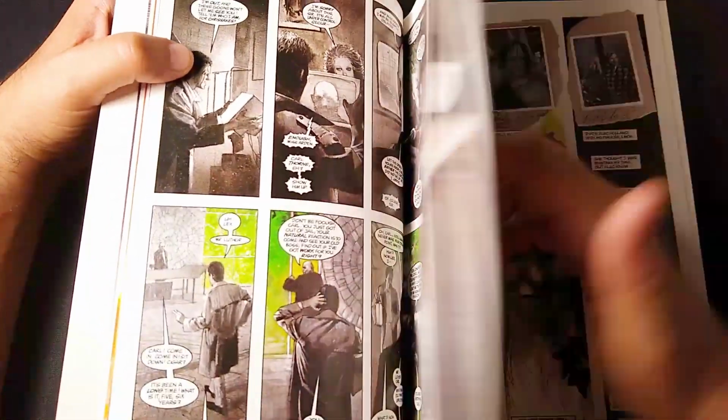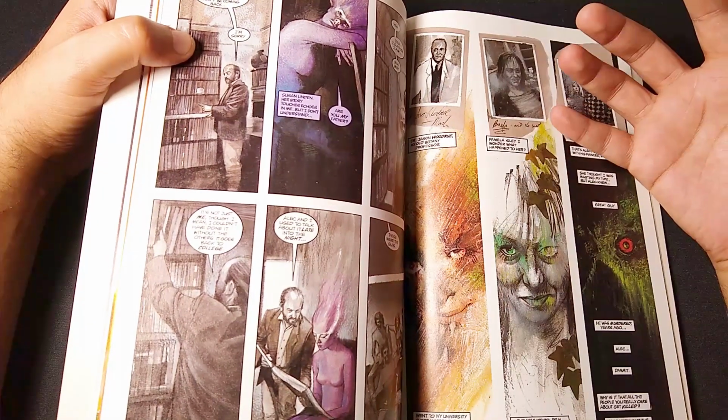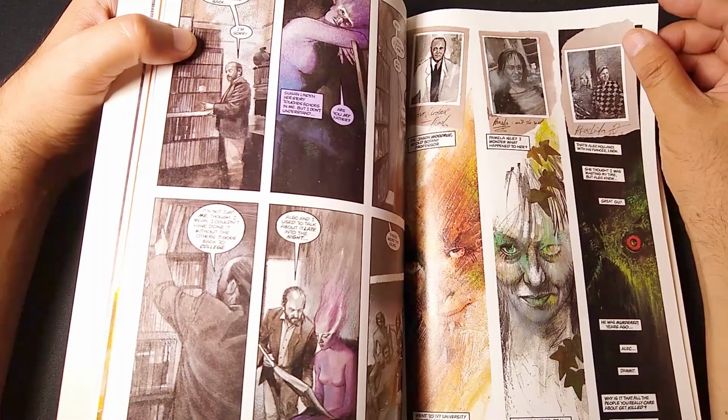There's a whole plot about that. Read it on your own. Spoiler alert, she saves his life, even though he was horrible to her and actually killed her. That's kind of a weird part of things.